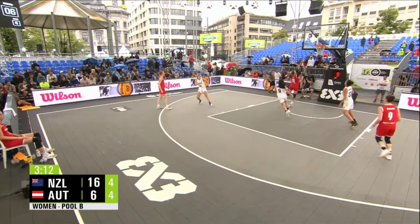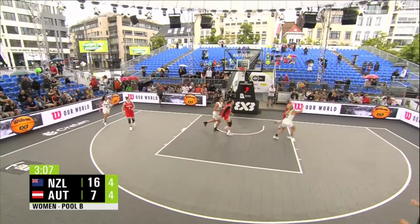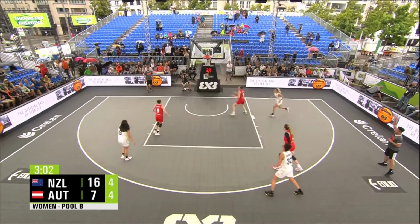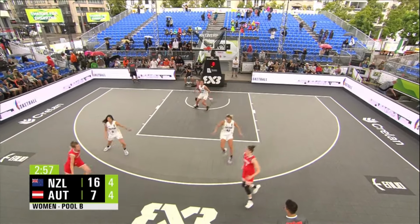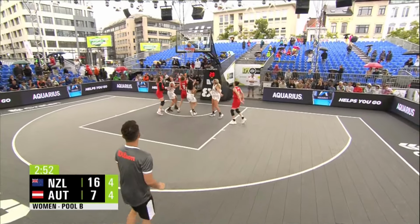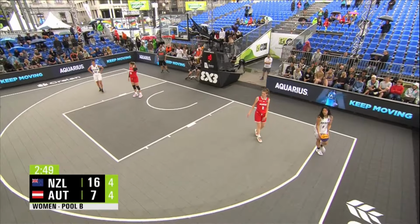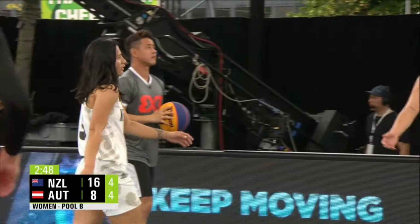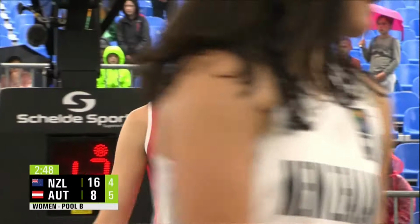Ooh. Nobody home to defend that layup. Nothing from Harmon there. Oh, get off me. Wildbacher pulls up and hits the shorty. Still a sizable lead for the Kiwis.